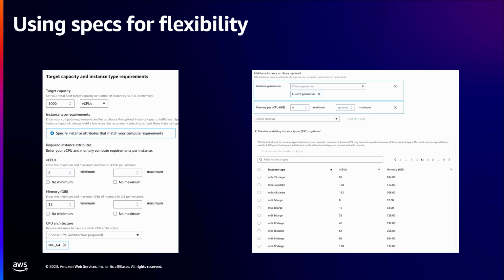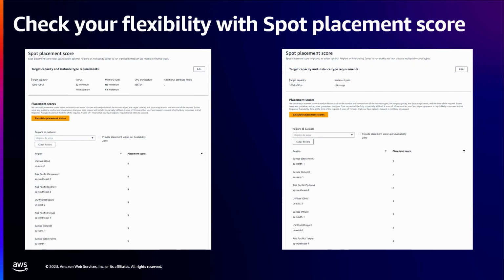And these are the results that you'll see. On the left-hand side, we have a customer who's requesting 1,000 vCPUs, 32 vCPU minimum per box, and 64 gigs of memory. And we can see time and time again in every region that's displayed here, we actually get 9 out of 10 for a Spot Placement Score. That's pretty good, right? And it's pretty much as good as you're ever gonna get with Spot. However, if you only put in a single instance type, and again, requested just 1,000 vCPUs, on the right-hand side, you see not a single region has a score above 3, right?